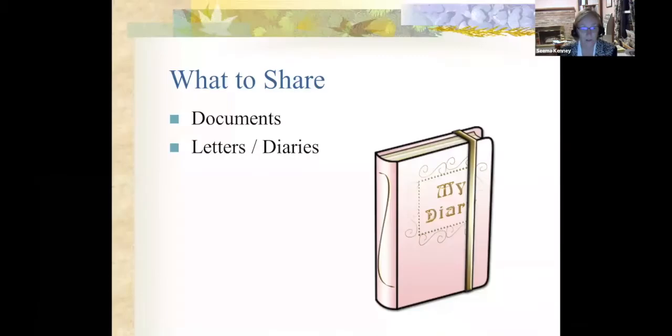Another thing that's fun to share is if you find somebody's letters or diaries. I've done both now. I've found a pocket diary for my husband's grandfather. He used it in World War I. It was a very small thing. It fit in their shirt pocket, but it had enough room on each page for 3 days. So the two facing pages would cover 6 days. And they were meant to write things in it.